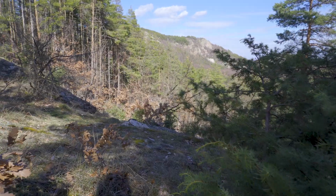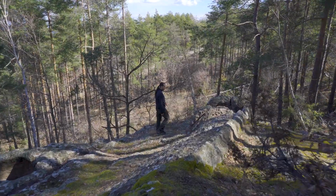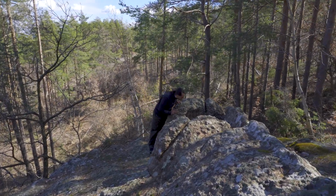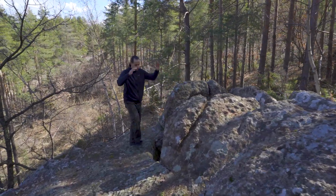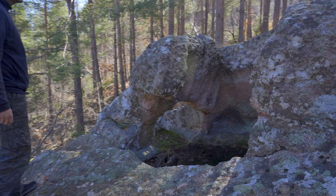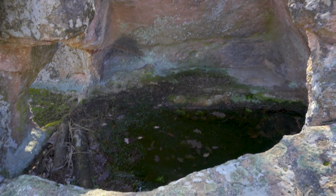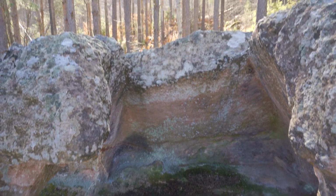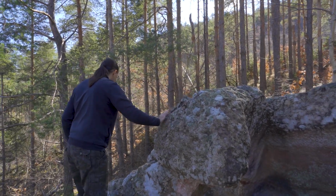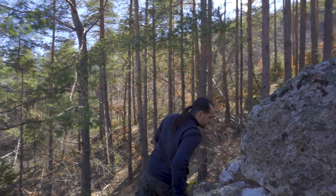Come! Look what I found! Hidden in the woods, an ancient Thracian burial chamber carved in a monolith. Come. It's probably been enclosed on the sides. It has an entrance, and I think there is another chamber here, a smaller one.